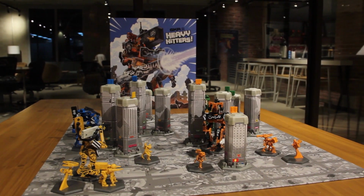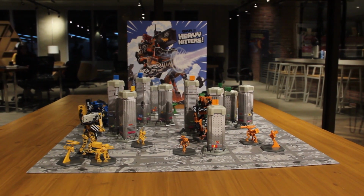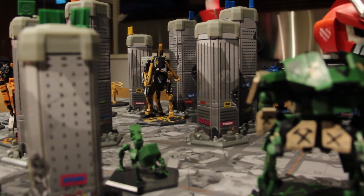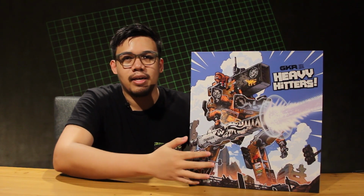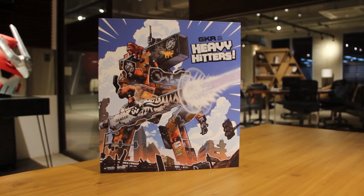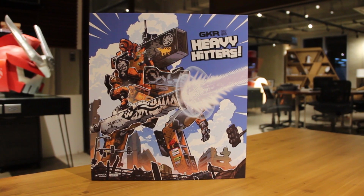It looks so action-packed. It also looks like it's something that I would play all the time because I'm a fan of Star Wars X-Wing. I'm a fan of tactical games like XCOM, and this looks like it's going to be right up in my alley. The box design here says that it's GKR. It actually means Giant Killer Robots. That's actually their acronym for these huge mechs that you are seeing in front of the cover.